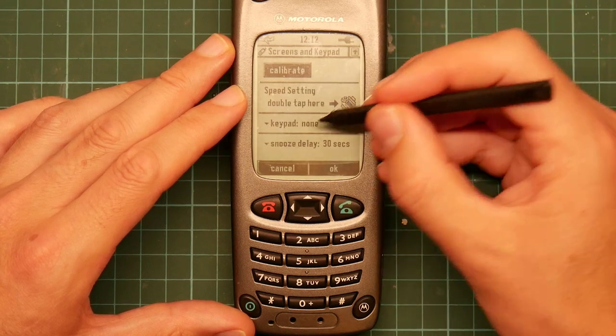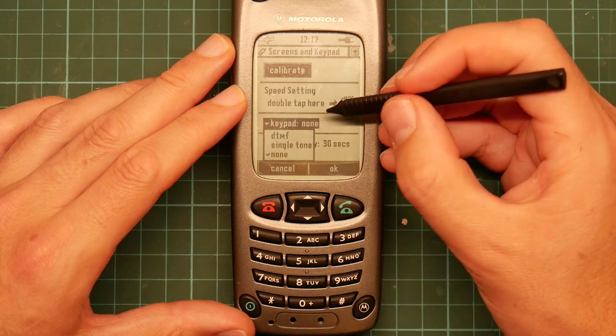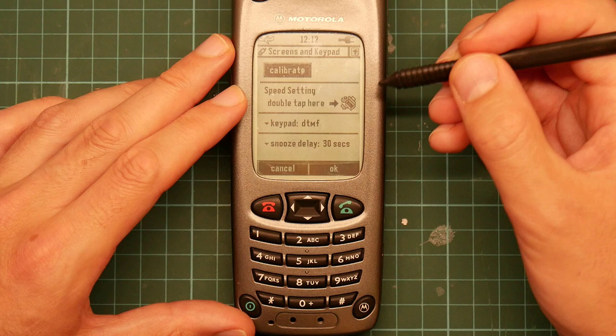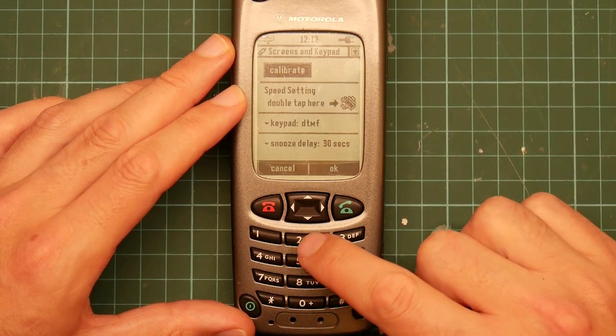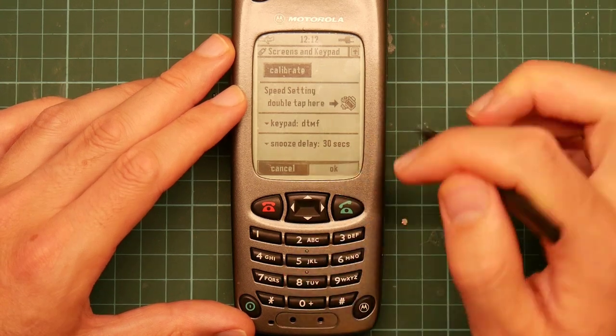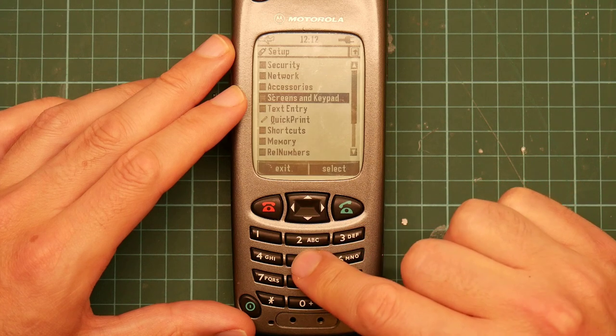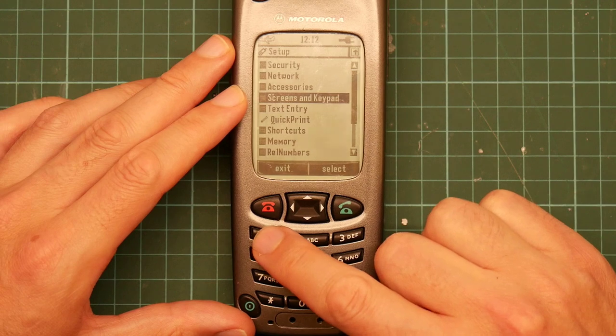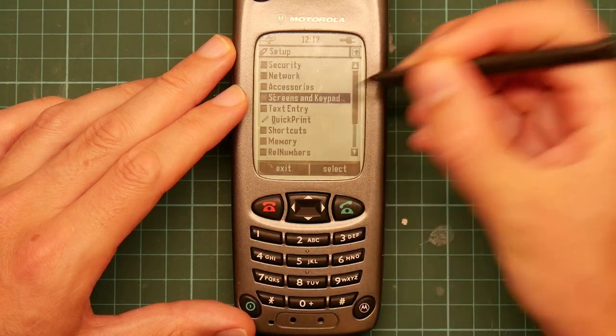Oh well. Oh, can I turn the keypad on? Oh no, that just makes noises. Put this on DTMF for that. Proper keypad feel. Good old DTMF tones. You don't get that much anymore.